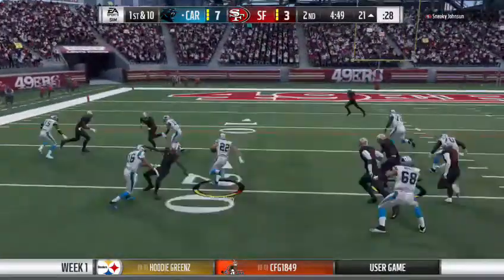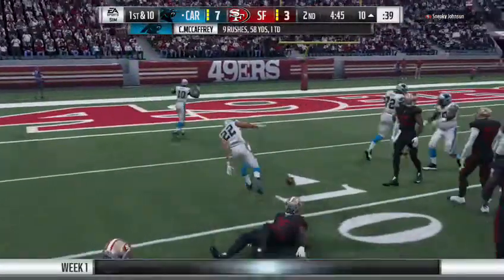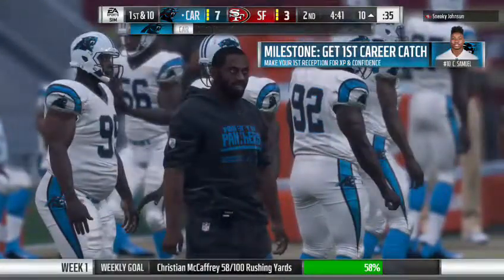They'll run it now out of the gun. And he takes it down to the 10-yard line. 12 yards on back-to-back plays there, and that's another first down.